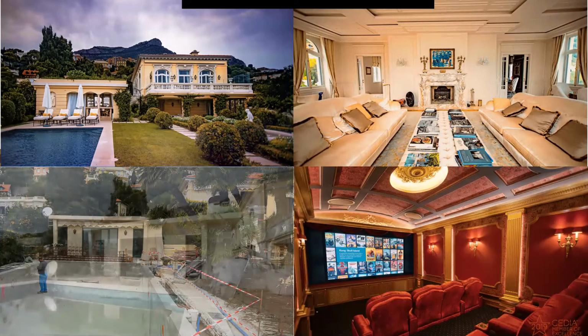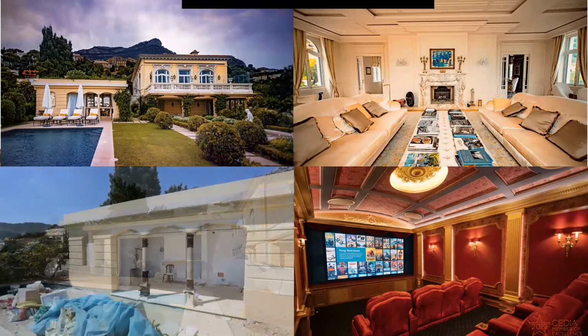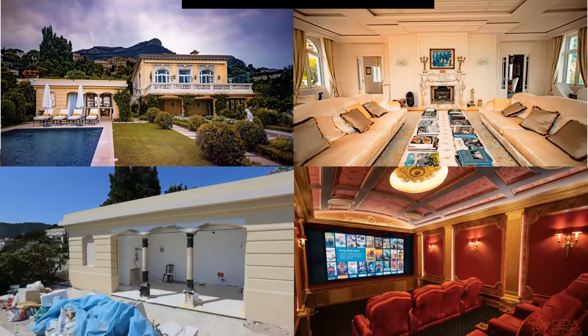Like in the cinema, they're behind fabric. In some of the bedrooms, they're in pop-up lifts. Nearly every room there's a different set of speakers, and in every room it's installed in a different kind of way.